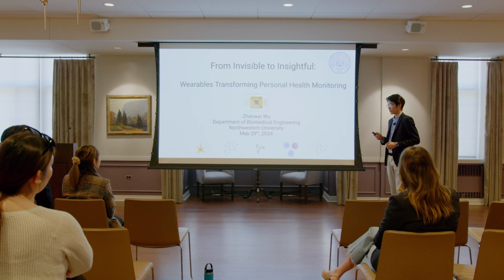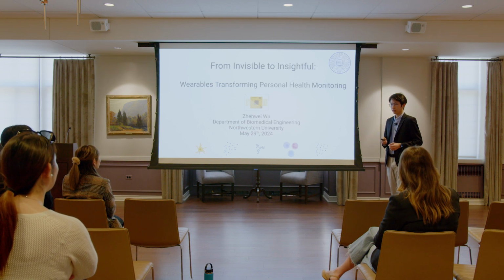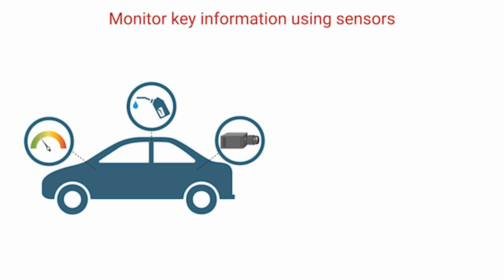What if I told you there is still a whole world of health information that is still invisible to us, even with the most advanced wearable technologies? Before I dive into the details, let me give you an example on why we should care about wearable devices and their sensors. When you are driving a car, you know the speed and the amount of gas that is still in your car. When you are parking your car, you can see the back image of your car.